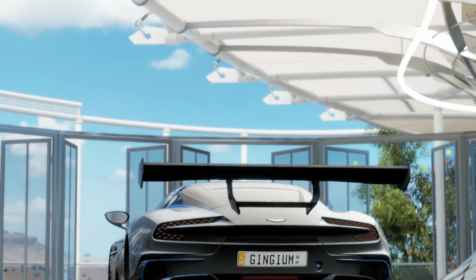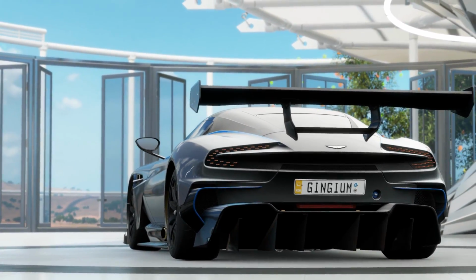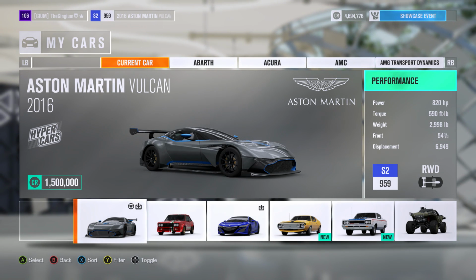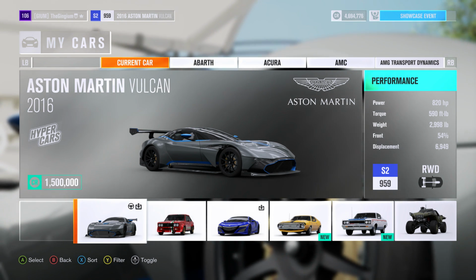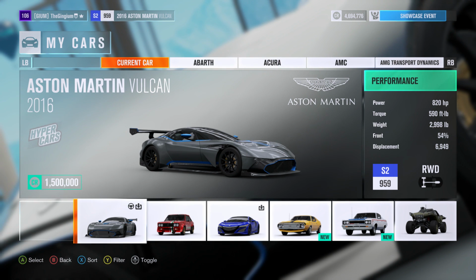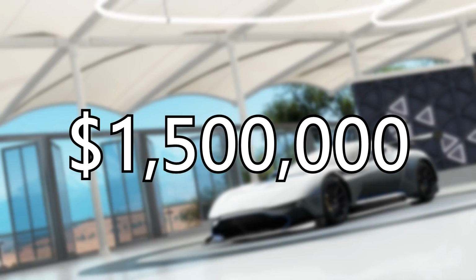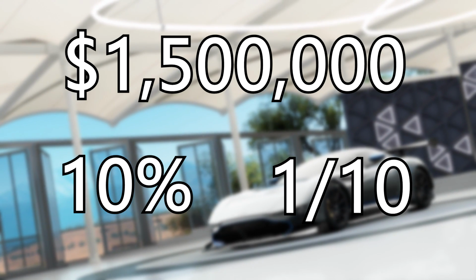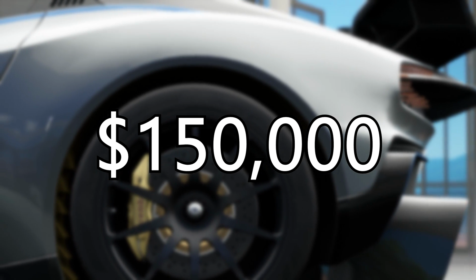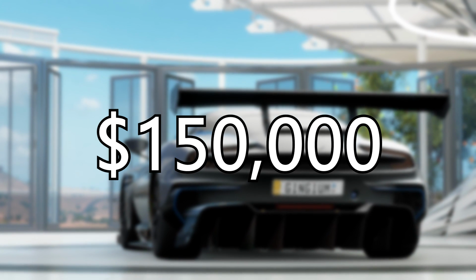Today we have a 2016 Aston Martin Vulcan for the bought car. This thing is pretty crazy. It's making 820 horsepower, 590 foot-pounds of torque out of the 7-liter, and it weighs 3,000 pounds. This thing is definitely going to be fast, but it costs $1.5 million. We're gonna be getting 10%, or 1/10, of that to build a car faster than it. So that means we are getting $150,000 to build a car faster than the Aston Martin Vulcan around a track.